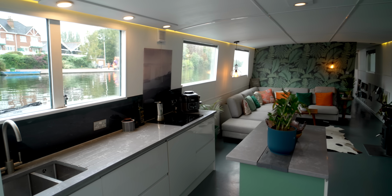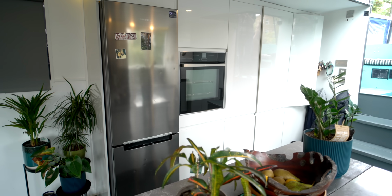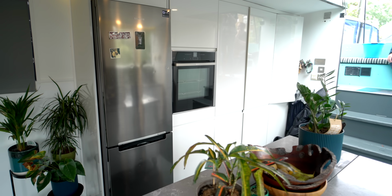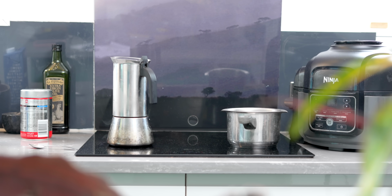Absolutely love it. And the kitchen is beautiful. I'd love to cook in it. It looks really efficient. But so everything's electric. There's no gas hobs or anything like that. Yeah, it's all electric. We've gone with very efficient appliances just to try and conserve the energy that we're producing. So it's an induction hob, and an energy rating A+ for the oven.